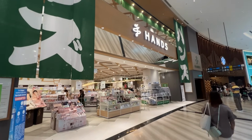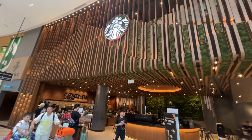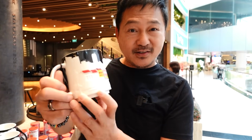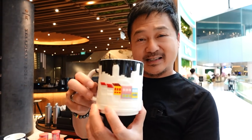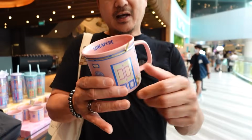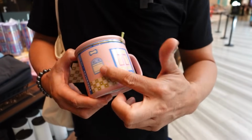We're going to explore that later, but there are many shops here, like Foot Locker, H&M, Skechers. You even have a Shake Shack, and they have the biggest Starbucks in Singapore, in the airport. This is a Starbucks Reserve. They have exclusive Starbucks Singapore mugs. Look at that. I think I might pick this one up. That's cute. And I also kind of like this Singapore Peranakan mug, the Peranakan design.